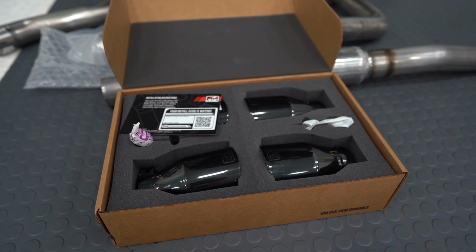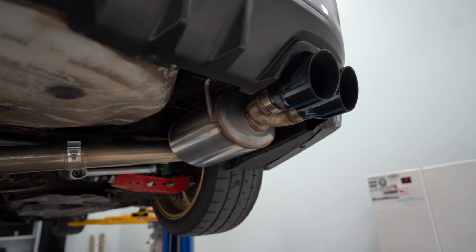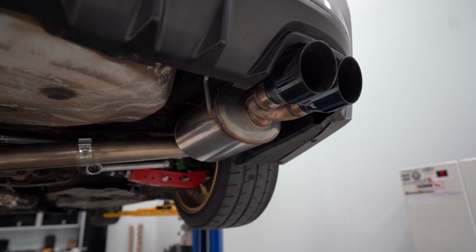But one thing that's cool about this AWE track kit is the only difference between this and the Touring Edition are the mufflers. So essentially the track exhaust is a muffler delete.